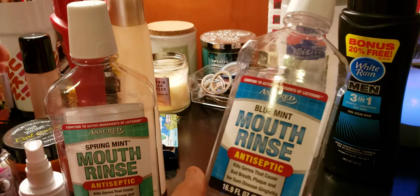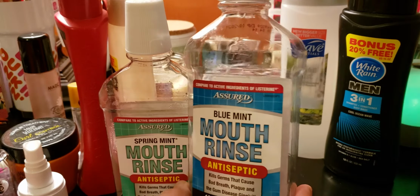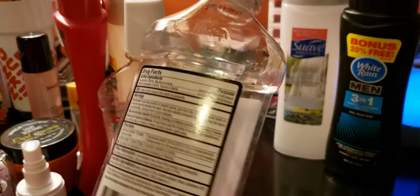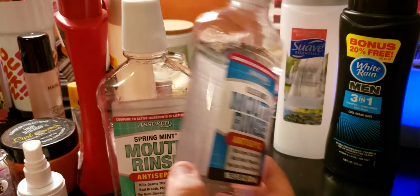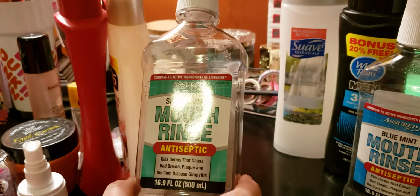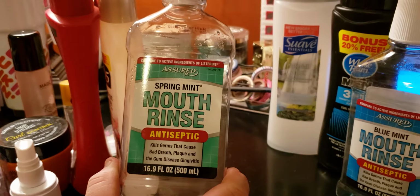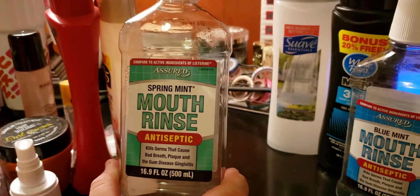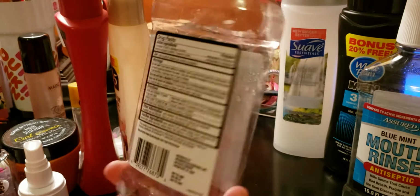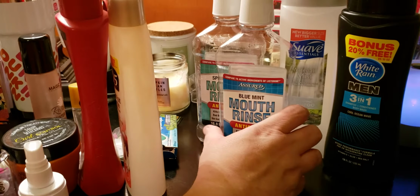The next ones are both the same, but in different flavors. This is from Dollar Tree again, Assured Blue Mint Mouth Rinse Antiseptic. This is a 16.9 ounce. I do not care for this. I feel like you need the whole bottle just to feel like you have mouth rinse in your mouth. It's maybe just not strong. I don't know how to explain it. This one is Spring Mint, and that was Blue Mint. Again, 16.9 ounce. I would not repurchase it, but he always tends to pick these up.